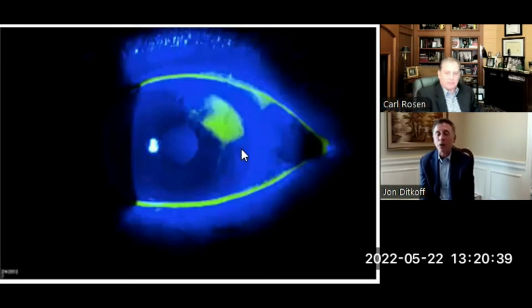So that means the outer layer of the cornea, which is the epithelium, is not intact. So that's why this person is going to be very uncomfortable. Every time they blink, they're going to feel like something's in their eye. The cornea is exquisitely sensitive. There's so many nerve fibers in that one little area. It's one of the most sensitive parts of the whole body. So a little scratch like that causes horrific pain for most of my patients.